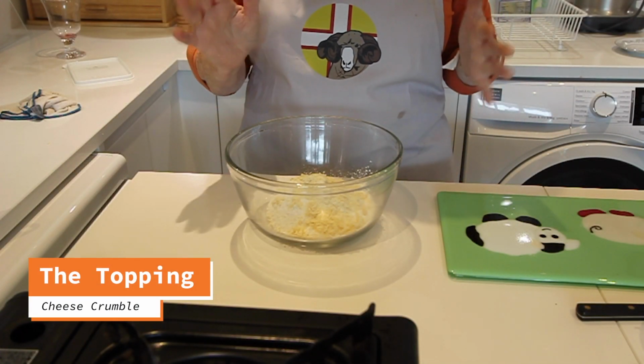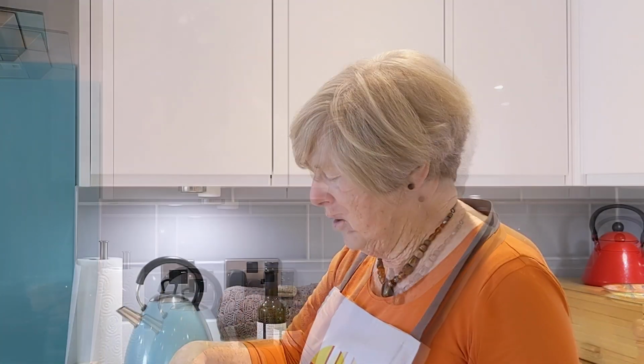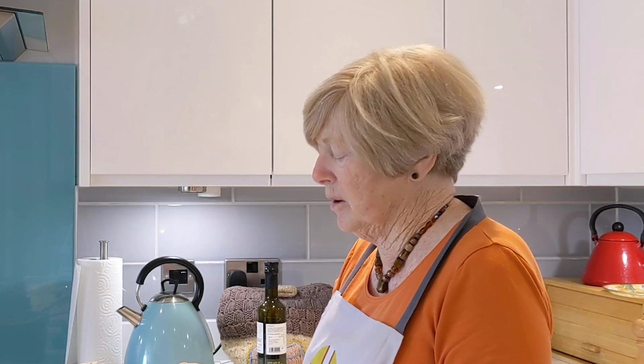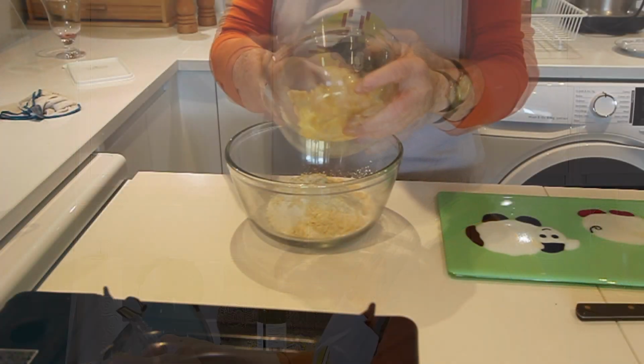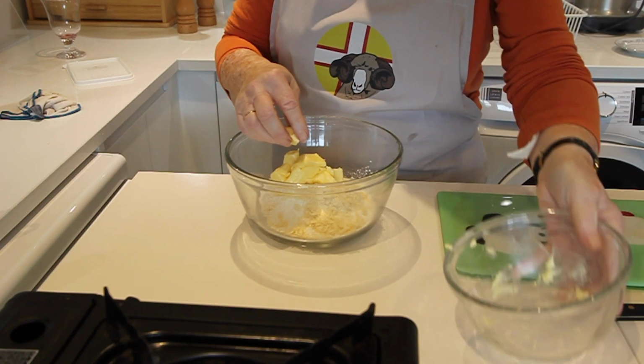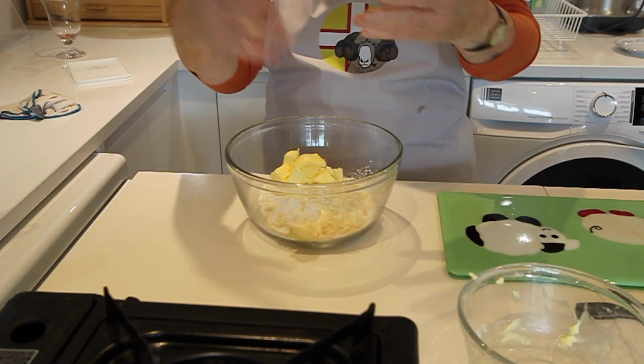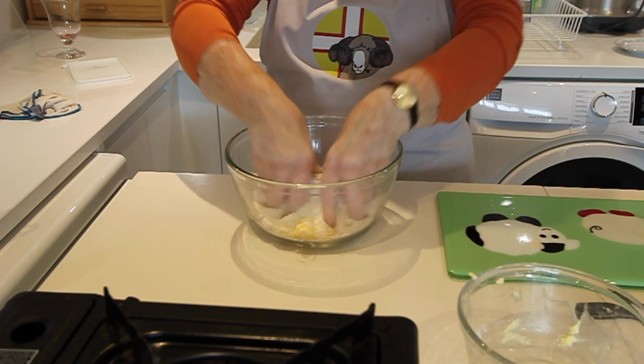So now we're up to making the crumble, and that's really, really simple. So in the bowl I've got 150 grams of plain flour, and I'm going to add to this 75 grams of unsalted butter. So I'll put that in, and I'm going to put my hands in now. I've washed them since I did the meat.